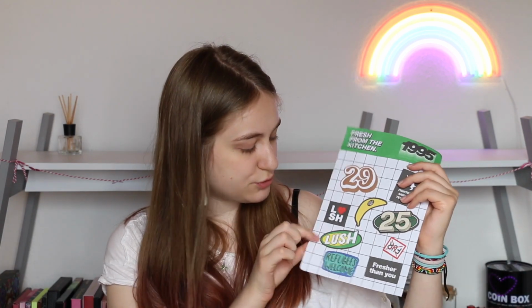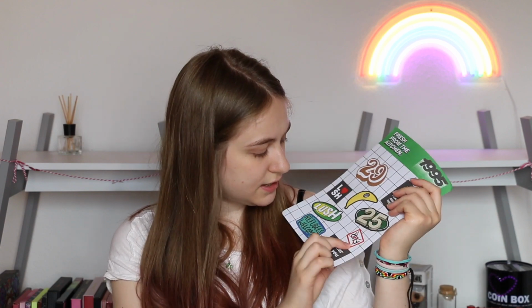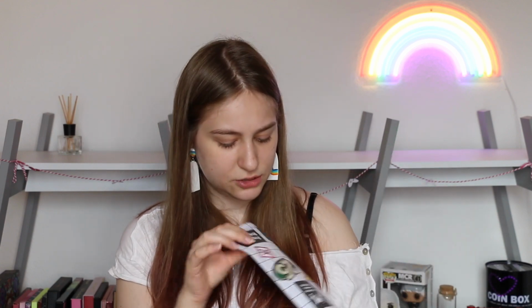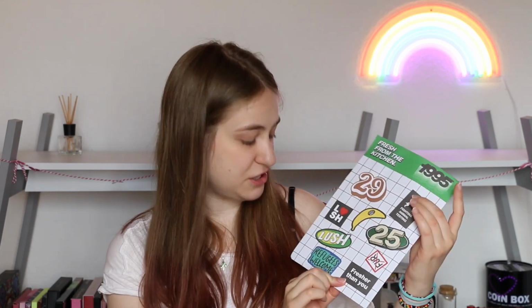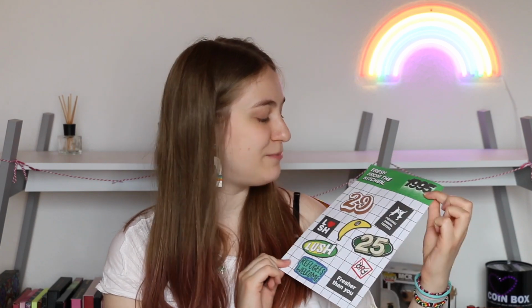We have the retro Lush logo. No fur, but this is not a sticker in itself. It's part of the back of the sheet. Fresher than you and refugees welcome. Definitely something I can stand by. Love these, super cute, very nice little add-on in there. Happy to get this. Okay, so let's have some explanations for our mystery products.